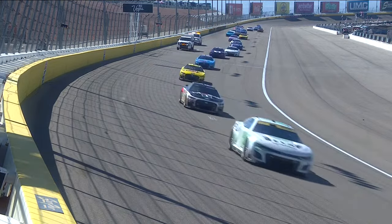Now, at this point, it is going to be a battle. As soon as they're inside their pit window, probably 12 or 13 more laps, I would have to pit and just try to stop the bleeding. You see the frustration. He just knows it isn't working.